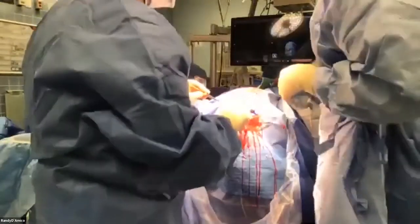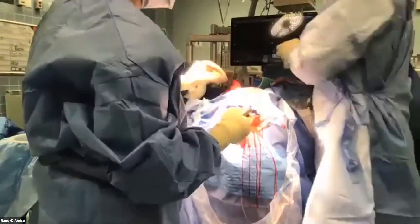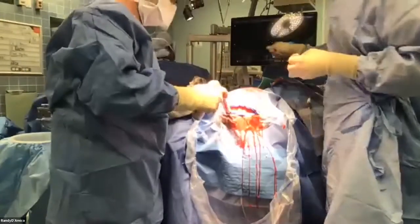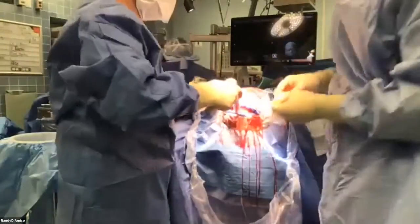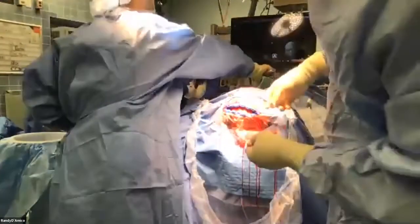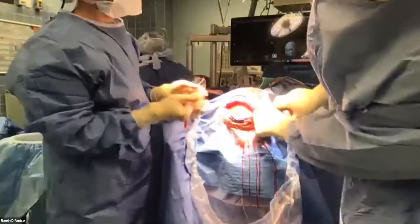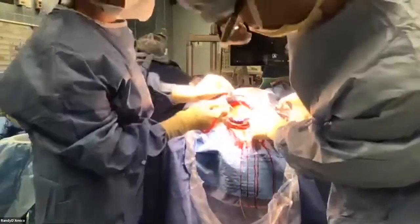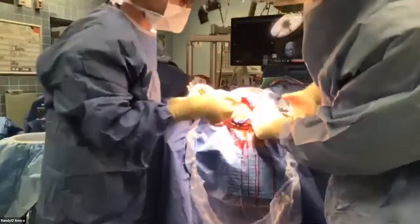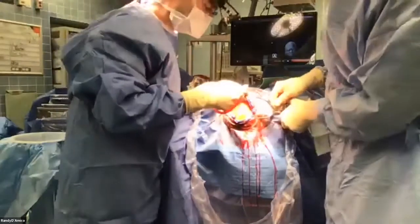I'll take a return. Cerebellar. So what I was mentioning before is that there's already hyperostosis seen. So the bone has actually grown, and that's due to the osteopromotive effects of the meningioma underlying it. Very, very common.